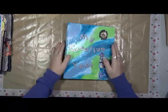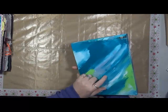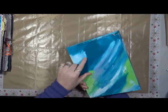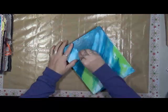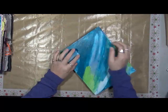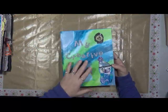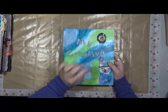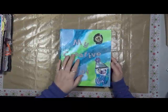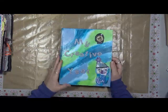Now, what I've decided to do for my creative year, which is 2018, is try even another different style. This is an old cookbook that I decided to paint up, and I haven't put a sealer on this yet. As you can see, stuff sticks to it. I don't know what that is. It looks like a glue thing. That's all right. I decided to try a three-ring binder style. Now, I've never done art in a binder style, so I'm really not sure how this is going to turn out. I'm kind of excited about trying it.